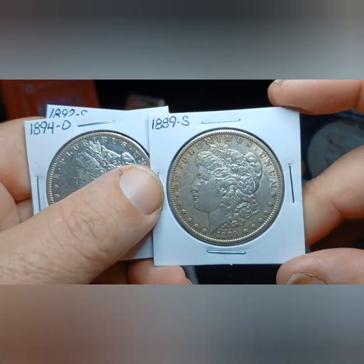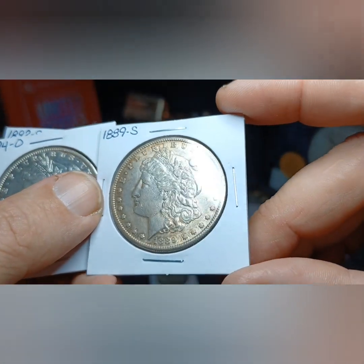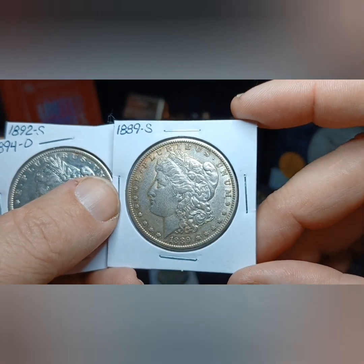And then 1889S. A little bit better date and better grades.